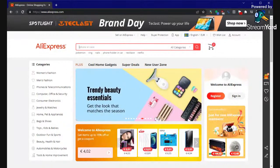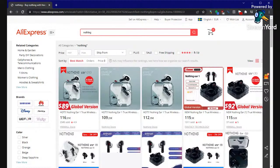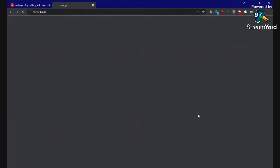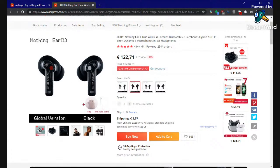Okay. Nothing. What did I expect? Okay. There's never nothing, there's more nothings, clear acrylic, shock. Oh my god, my microphone keeps getting quiet. Silicone cover for nothing. Okay, it's just nothings. Let's look for this, okay, so white, black, white, white. So there's white and black.